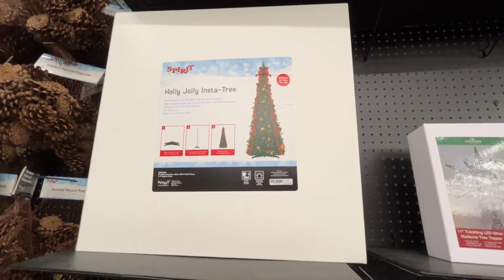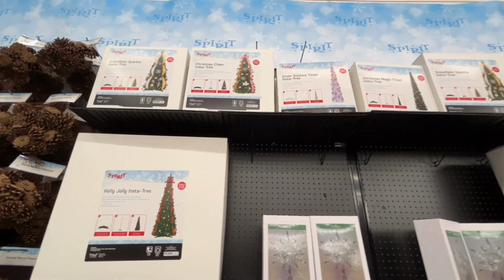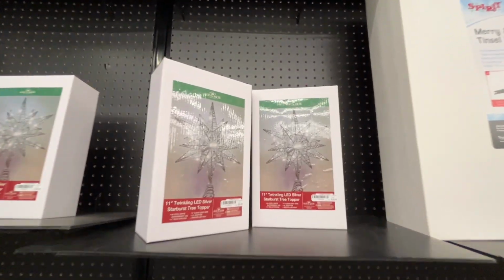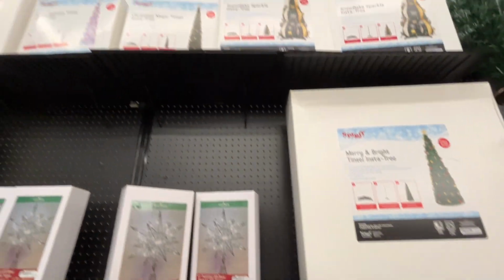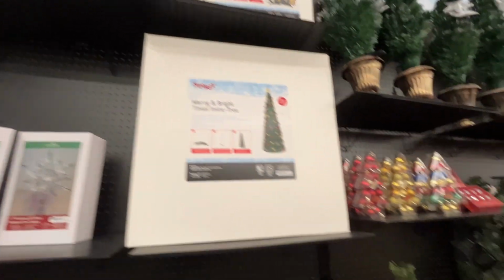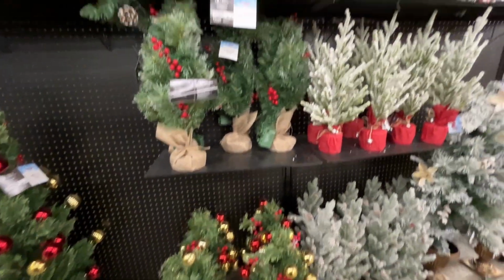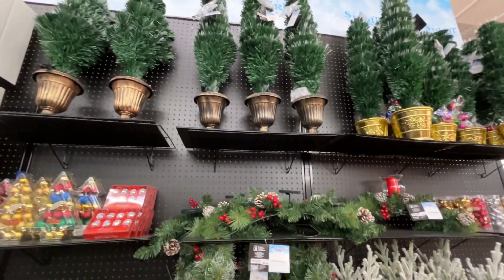Holly Jolly Insta-Tree. So that's really cool, and it collapses for easy storage. Spirit Christmas actually has tons of trees, which I didn't even know about. Some stars, and then more trees, which are really, really cool. Then over here we have some of the tinier trees. Still really cool that they have these to offer.